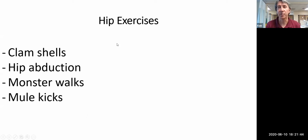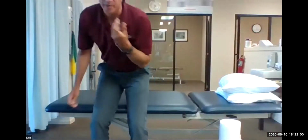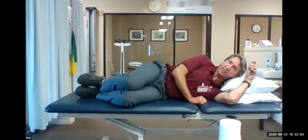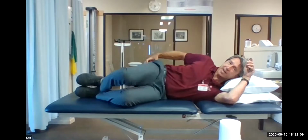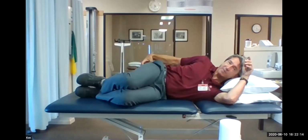So the hip exercises, we went through these with strengthening. So there's clamshells, hip abduction, monster walks, and mule kicks. So I'm just going to show you quickly each of those. Just showing you quickly the clamshell. You lie on your side, knees and feet stacked on top of each other. You lift the knee, keeping the feet together. You're going to feel that in the buttock. So that clamshell is going to build that buttock muscle that you need for transfers and balance.